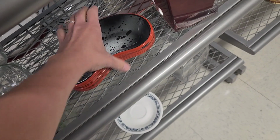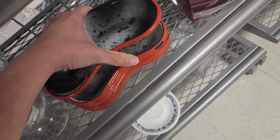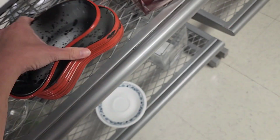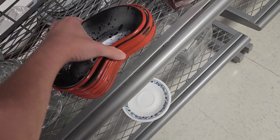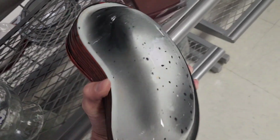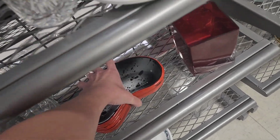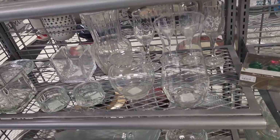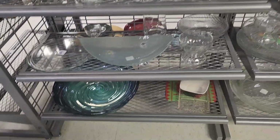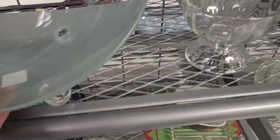These are metal. There's a whole bunch of them. They are a little bit rusted. I don't know what they were used for to begin with. I thought about getting them for my kids to do paint projects, but I feel like it would just get more rusted. $3.99 for that one.